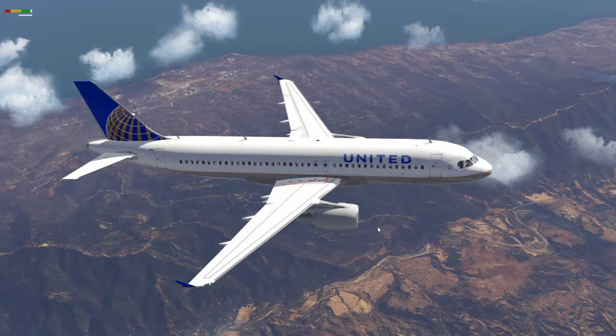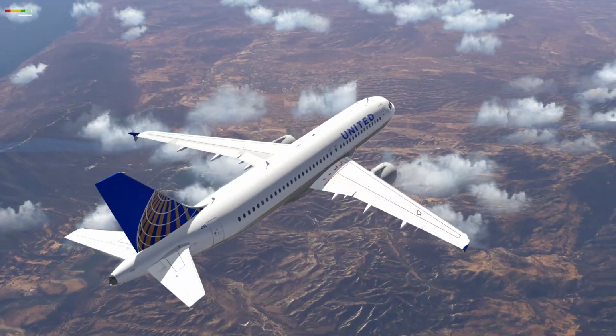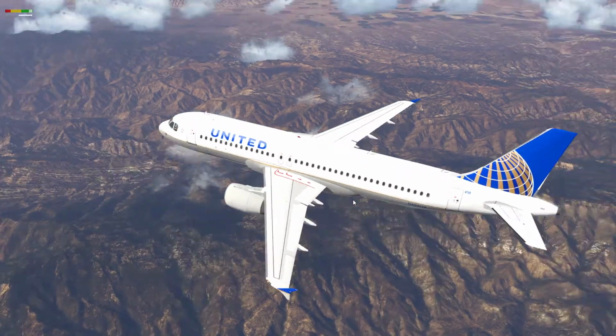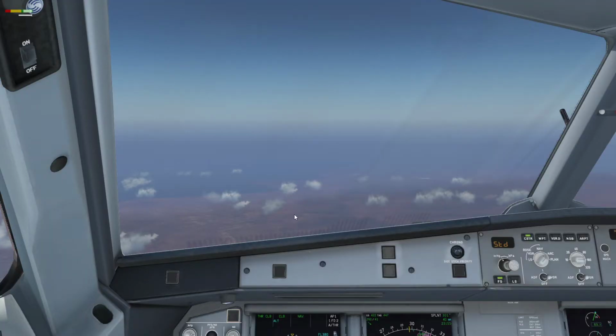I got everything except for the call sign. What was the call sign of the last one calling? Legacy 522 Papa Mike, SoCal approach, squawk 1614. Alright.